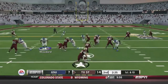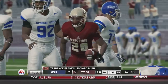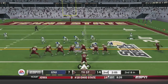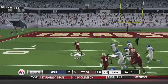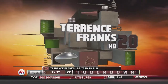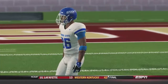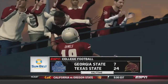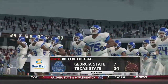First and 10 now. Arnott's going to hand off to Franks up the middle. Franks is going to get 9.5 yards on that rushing play, setting up 2nd and inches on the next play. Arnott will take the snap, hand off to Franks to the left side. He's going to juke that defender, and he's going to get around that one, and he's into the end zone for the touchdown. And Texas State is now on top, 21-7 over Georgia State here in the second quarter, and they would add a field goal late in the second quarter to make it 24-7 at the halftime. Texas State on top of Georgia State.